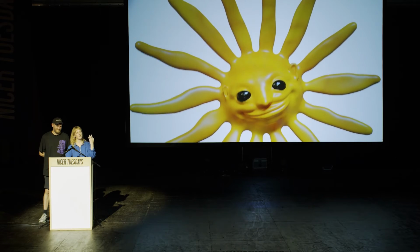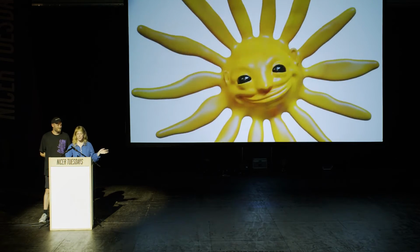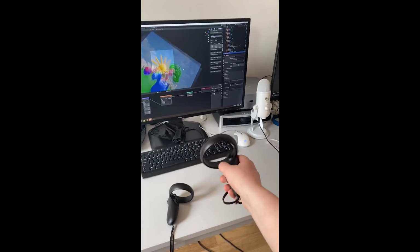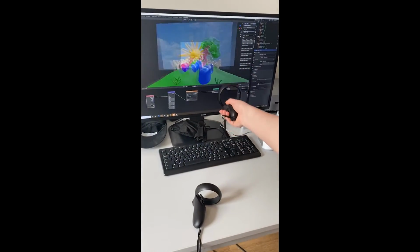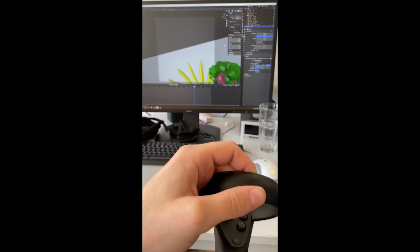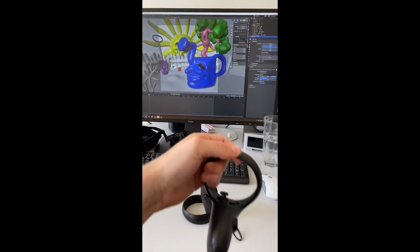So we needed something that could create a dynamic element within our work, something that can distract from our pretty shitty animation. So we looked around, and we didn't have to look too far, because that same VR headset that we use every day to sculpt, we figured out that we could attach a virtual camera onto that controller and create a handycam.